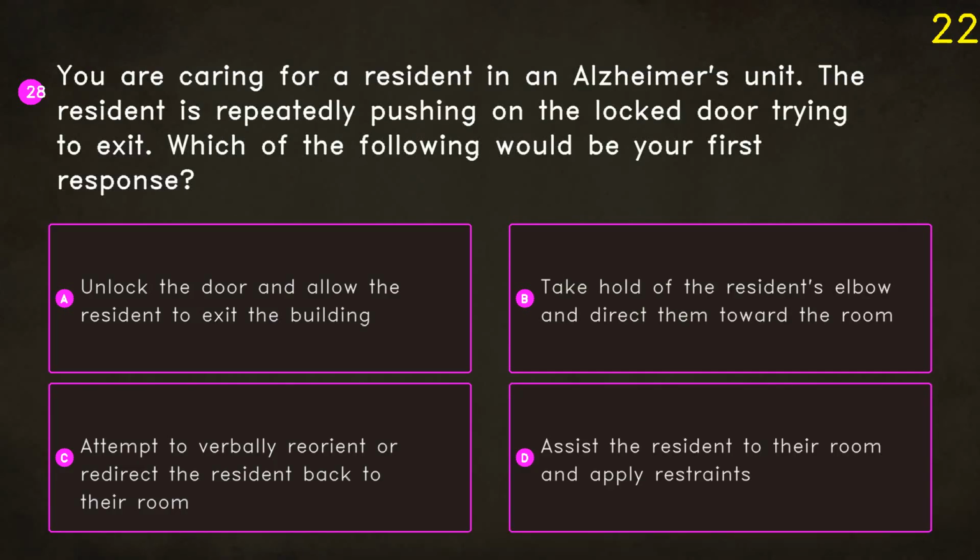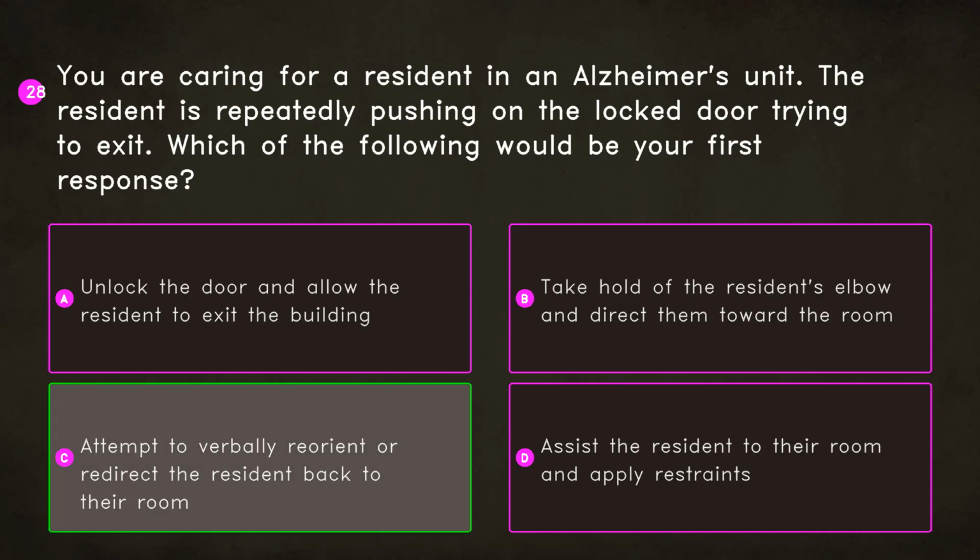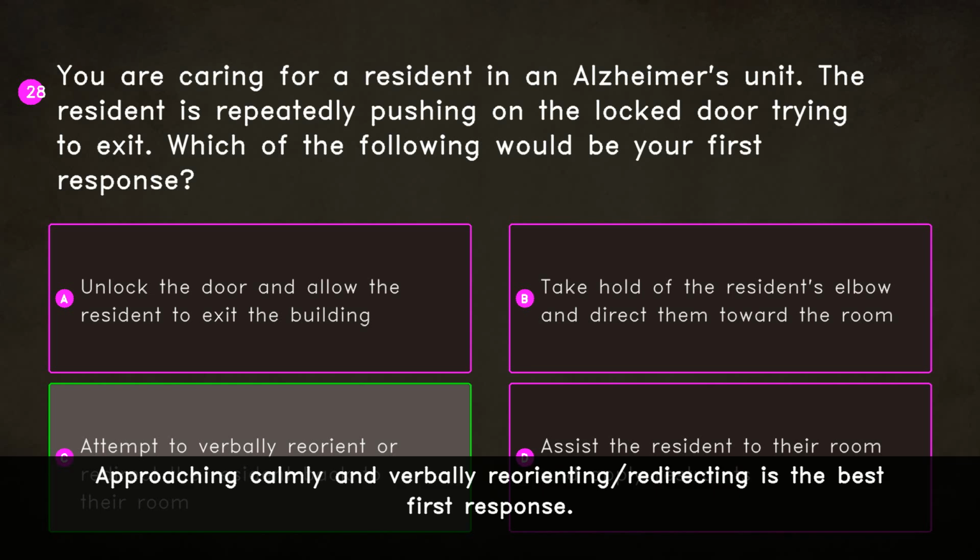Question 28. You are caring for a resident in an Alzheimer's unit. The resident is repeatedly pushing on the locked door trying to exit. Which of the following would be your first response? A. Unlock the door and allow the resident to exit the building. B. Take hold of the resident's elbow and direct them toward the room. C. Attempt to verbally reorient or redirect the resident back to their room. D. Assist the resident to their room and apply restraints. The correct answer is attempt to verbally reorient or redirect the resident back to their room. Approaching calmly and verbally reorienting/redirecting is the best first response.